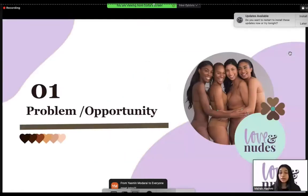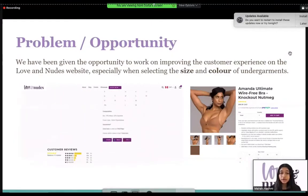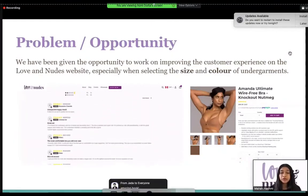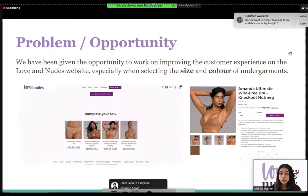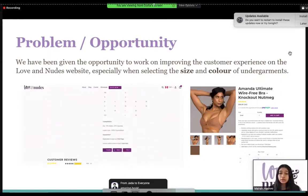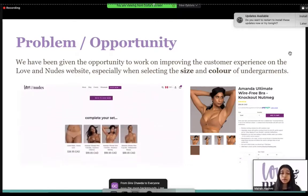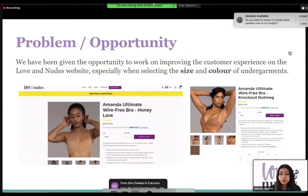Now talking about the opportunity at hand. As a team, we've been given the opportunity to work on improving the customer experience on the Love and Nudes website, especially when selecting the size and color of undergarments. As we know, it's crucial to provide a smooth and swift customer experience, especially because 89% of consumers shop with a competitor after a poor user experience.